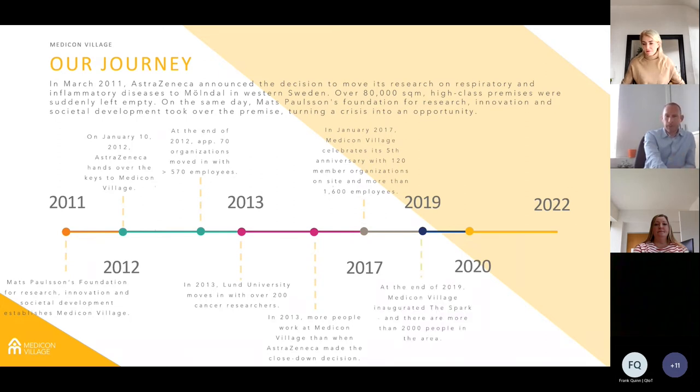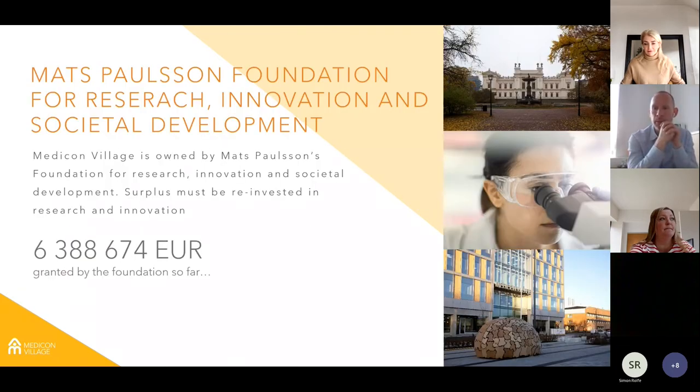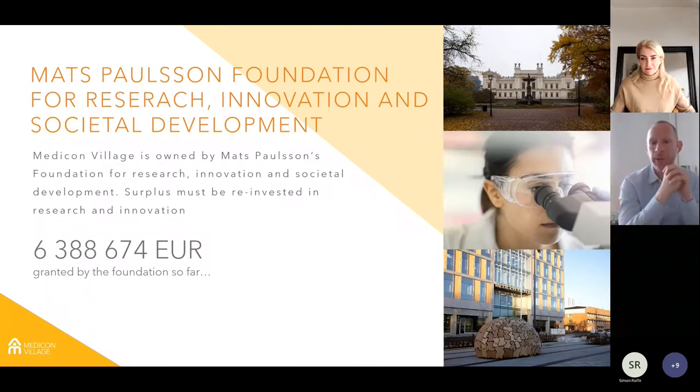And then over the last couple of years, we have added new elements to our model. We have continued to build new buildings and also add new things, our incubator, for instance, that does a fantastic job helping startups. And now we are celebrating our 10 years anniversary with some 180 companies here at the site, and more than 2,700 people working here on a daily basis. So it has been a fantastic journey, actually.